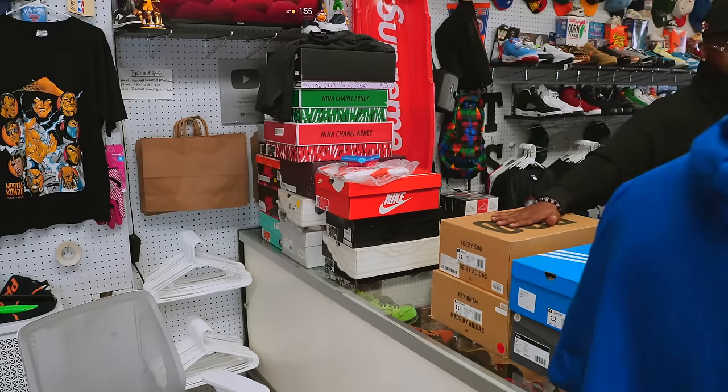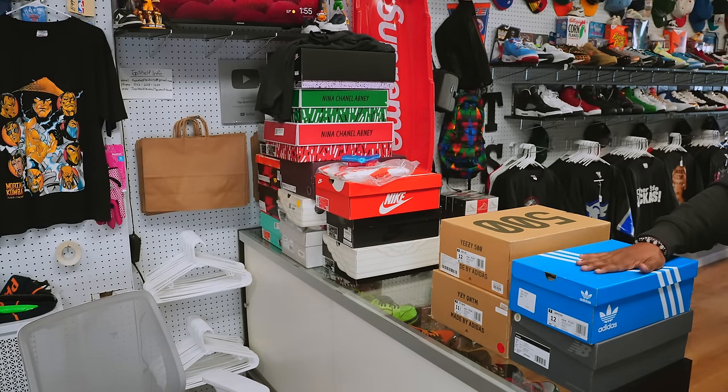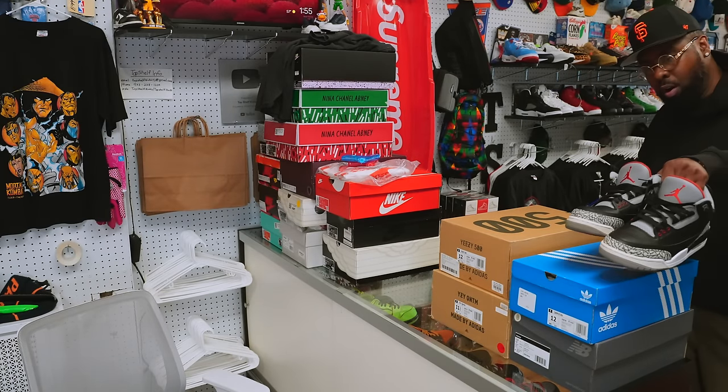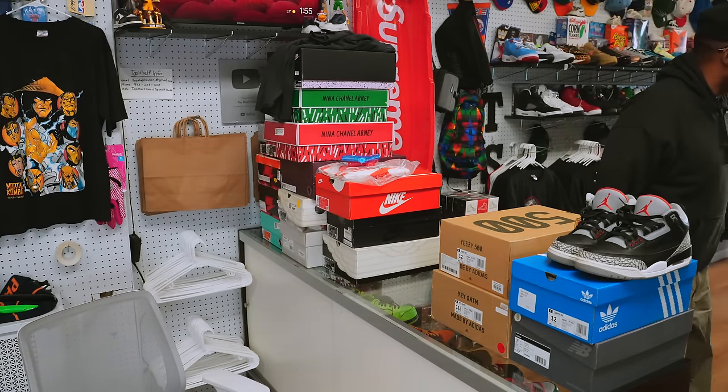So Jay's gonna be generous today, so that's gonna be $40, right? 40, I said 50 on the Campus, maybe 50 on the Renez, and then on the black cements, I'm thinking 120. Okay, that sounds valid so far. Sounds great.